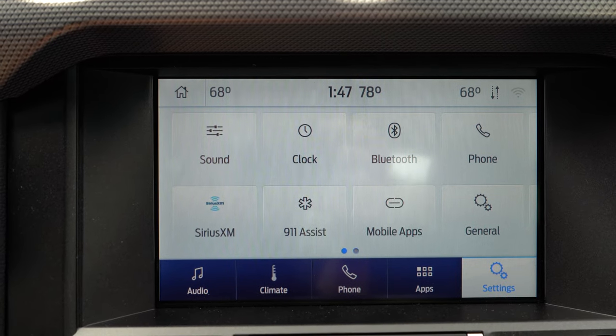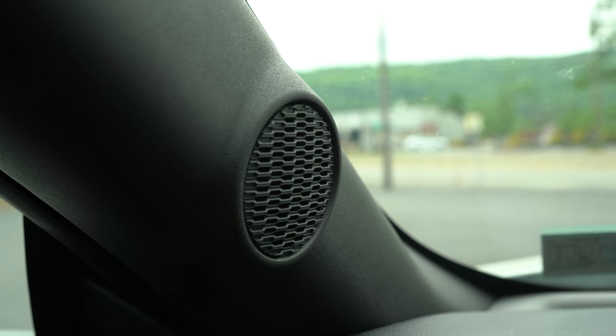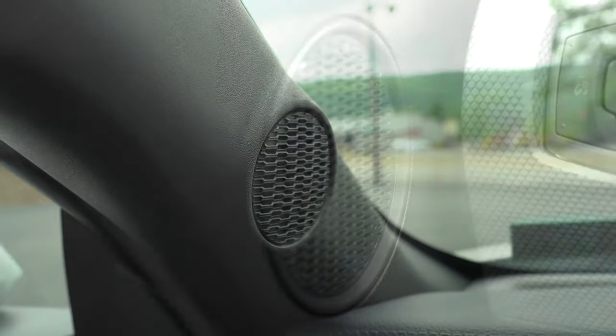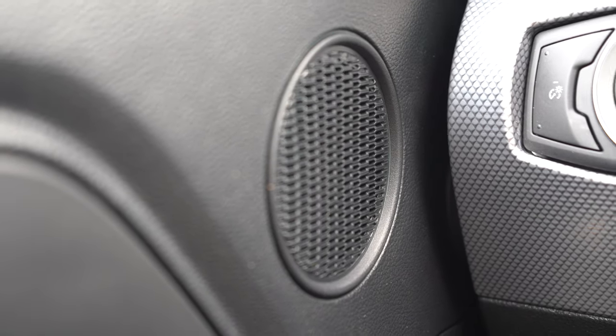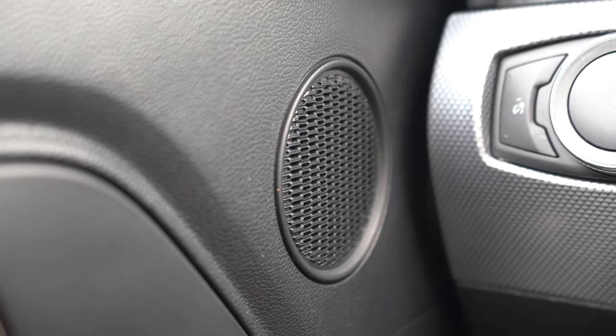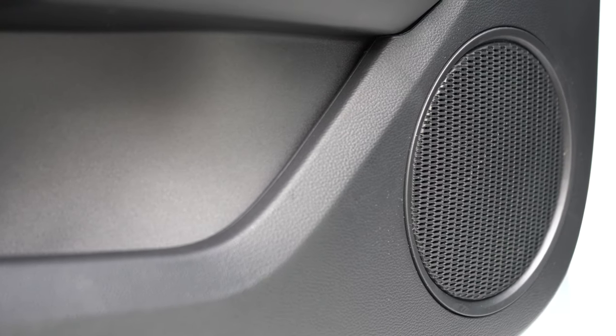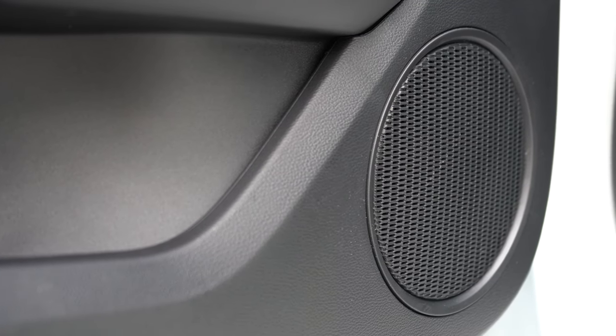And by the way, when it comes to the sound system, 6 speakers is the standard setup. If you were to get that Sync 3 system, that bumps you up to 9 speakers. And then there is an optional 12-speaker Bang & Olufsen sound system for $995. So, having said that, what do you guys say? We do have the 9-speaker sound system here. So let's go ahead and turn on the radio, see what we got playing today, and let's test out the clarity of this one.